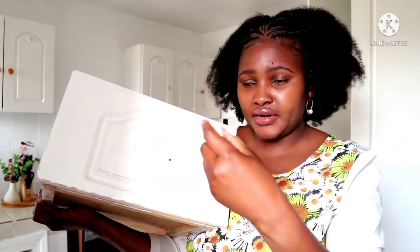So what I did is I had the knobs here when I was painting, because I was still using the drawers after painting. That was before I got the knobs. So now I got the knobs. I had to remove the knobs that were initially here. It was only one. You pull like this. So I had to fill up the hole. You can't even see it.